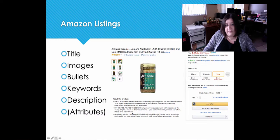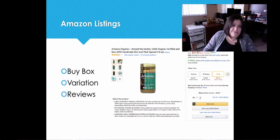Is it temperature controlled? They're answering the questions that customers are going to have that are keeping them from buying in these bullet points. And the other thing that's really important if you have somebody else creating a listing for you is you make sure that they fill in those attributes for you, and they will know what those mean. I can't get into all of that in this one video.